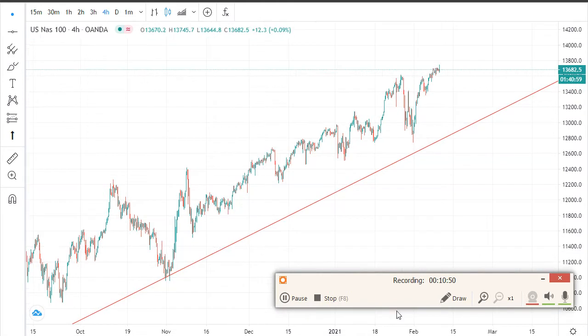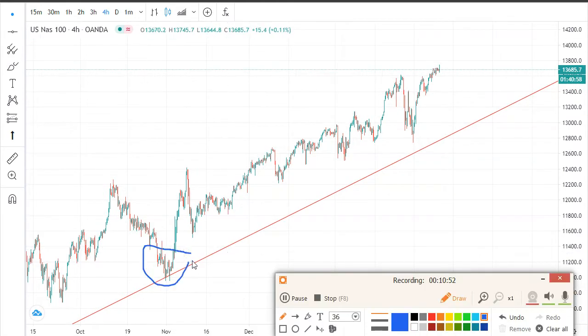Just look at this picture. If you bought here, the market will never come back here. It will come back maybe if, I don't know, the market loses like 4,000 pips, I don't know, but if you get in somewhere here, the market will just go up.